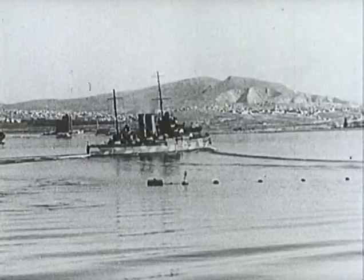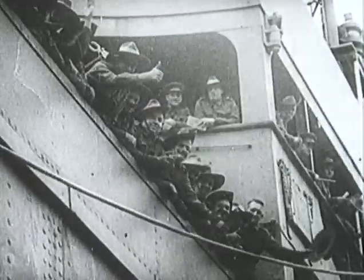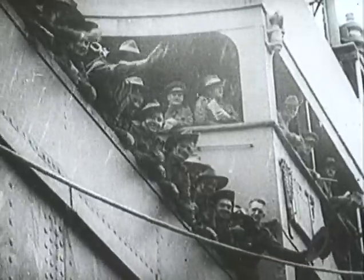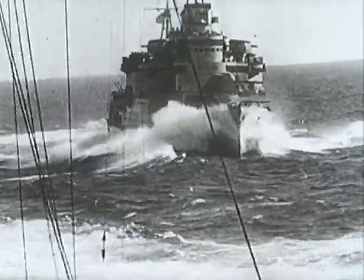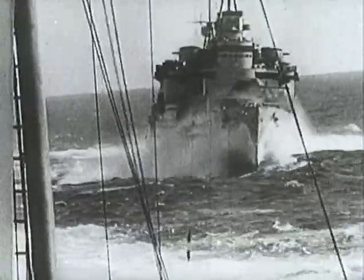Thousands of Australian and New Zealand soldiers owed their lives and their liberty to the Navy. They were anxious days for the Navy. The Luftwaffe ruled the skies.